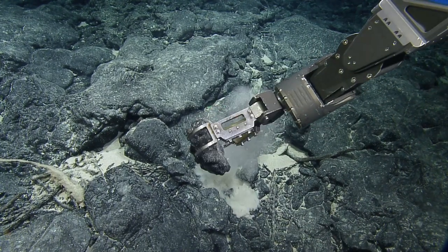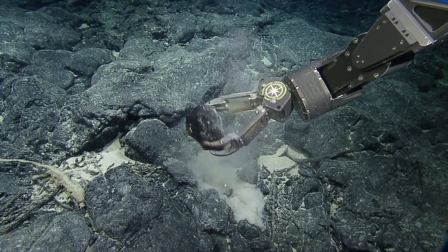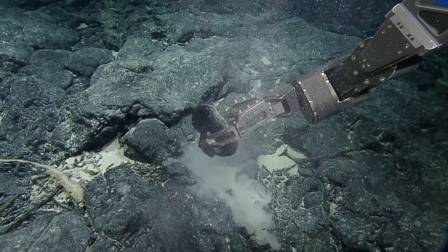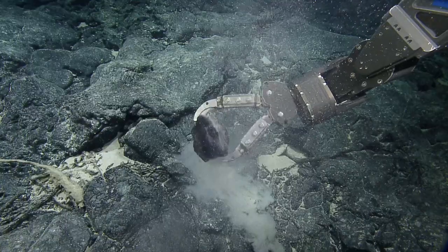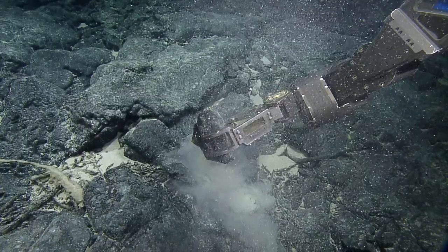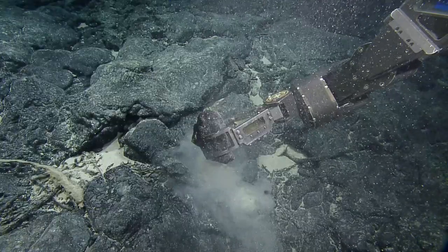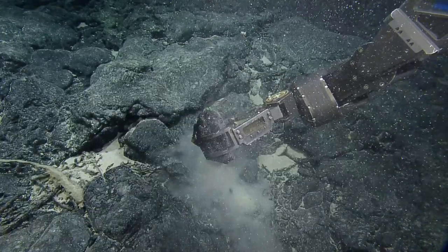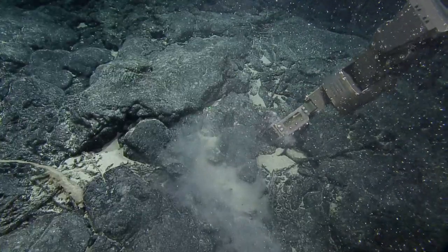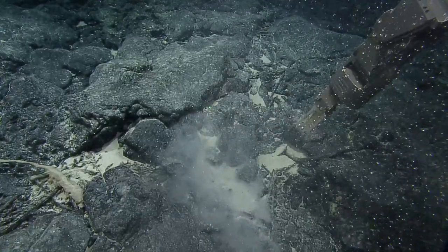Yeah, that looks good. All right. Which box would you like this in? Forward, starboard, bow box. The small one. Hopefully. Okay.